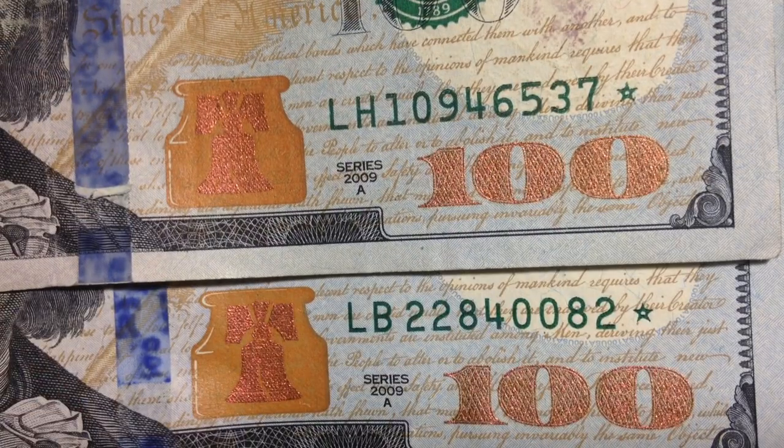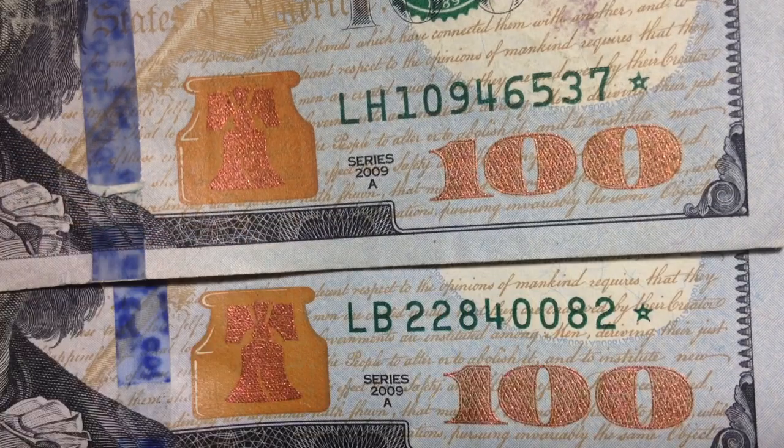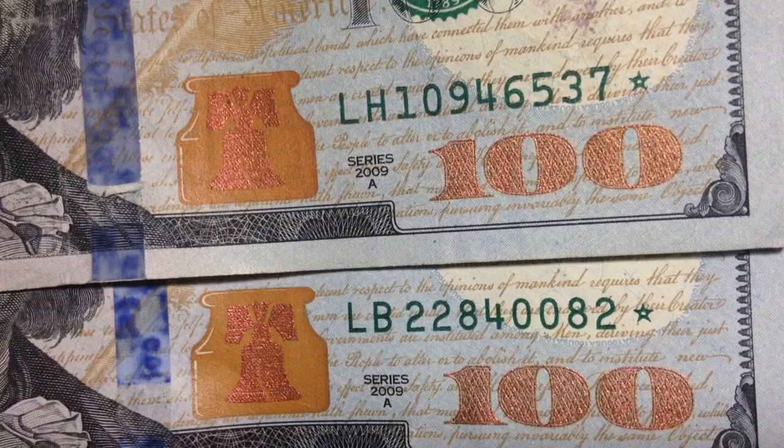Always just kind of look through. You'll be surprised how frequently you might come across some of these star notes. You might also find a radar note or a binary note or a birthday year or something else that's cool in the serial number that will make it worth hanging on to.